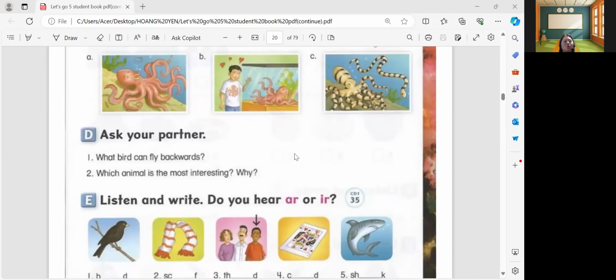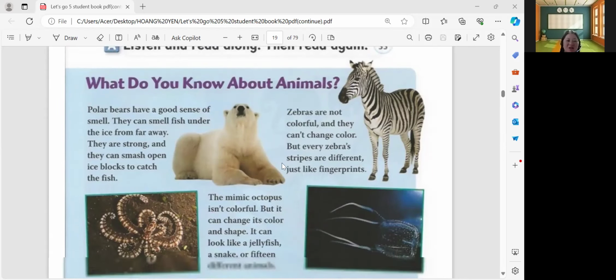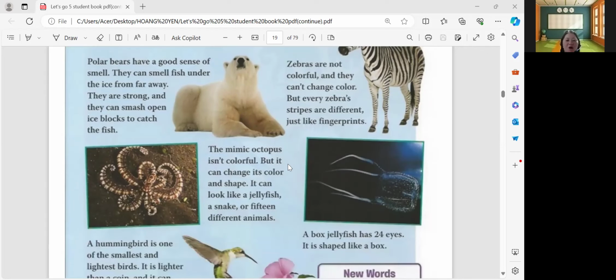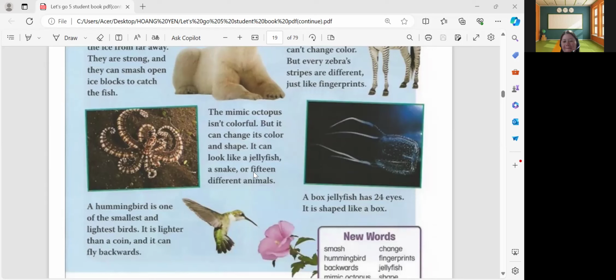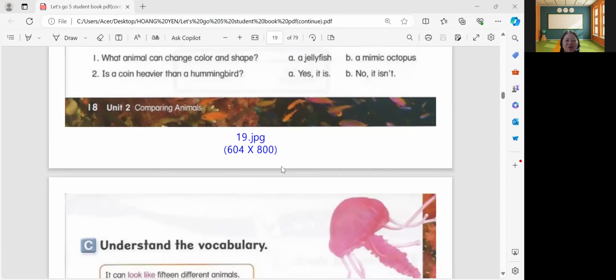Okay, so next question. Number two: which animal is the most interesting and why? Which of these animals for you is the most interesting? Is it the polar bear, the zebra, the mimic octopus, a box jellyfish, or a hummingbird? It's the mimic octopus. Why can you say the mimic octopus is the most interesting animal? Because it can change its color and shape. Okay, very good. Thank you so much for your answers.